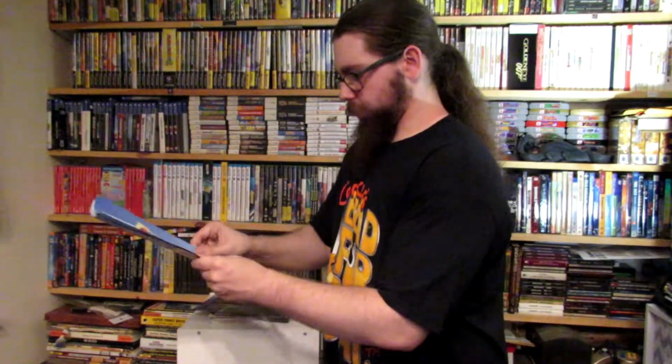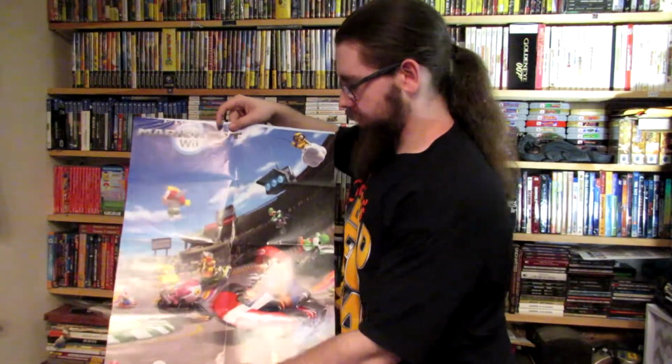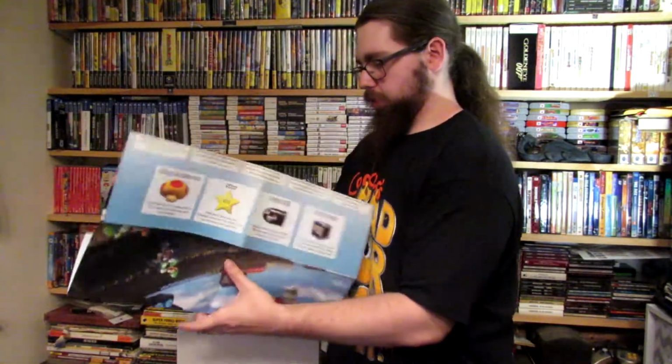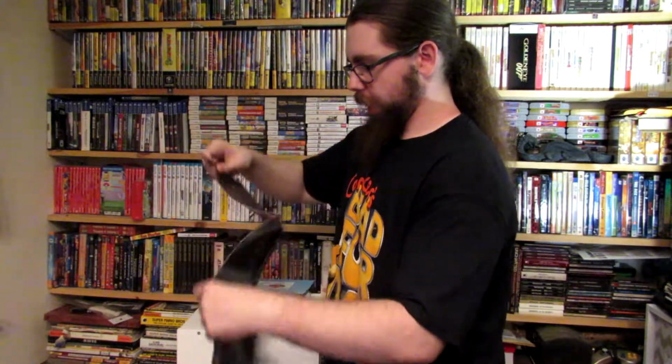And finally, more posters. This one is Mario Kart Wii, and I know that because it has the same kind of Prima logo on there, so that definitely goes to the guide I have. And then on the back, just a bunch of items. Same thing goes for Mario Galaxy.